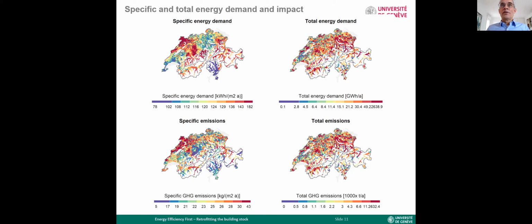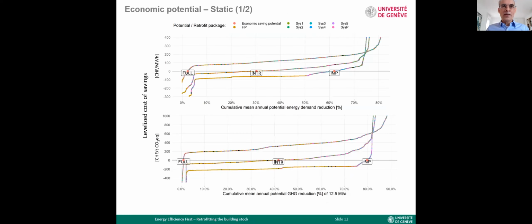Then if we multiply with the floor area, we arrive at the total energy demand. And you see that, for example, Geneva, which is relatively efficient compared to at least Jura, becomes more red because, of course, we have a lot of square meters there. So the same approach applies then to CO2 emissions. This is at the pixel level. Of course, one can zoom in quite into detail at the expense of accuracy, of course, because it's an archetype approach.